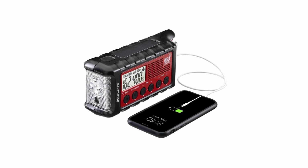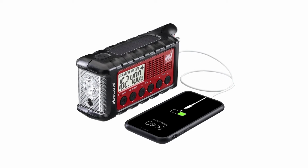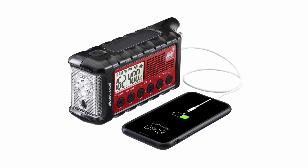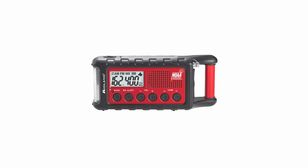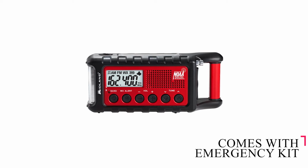Hand cranks are useful for emergencies, and while sturdier than the older model, this one is still somewhat loose and flimsy. You can get a few minutes of charge from it after a decent burst of cranking, so save your arms, and the hard crank, by using the solar panel and mains to recharge whenever possible. In addition to instructions, USB cables, and the battery, the set comes with an emergency kit checklist.